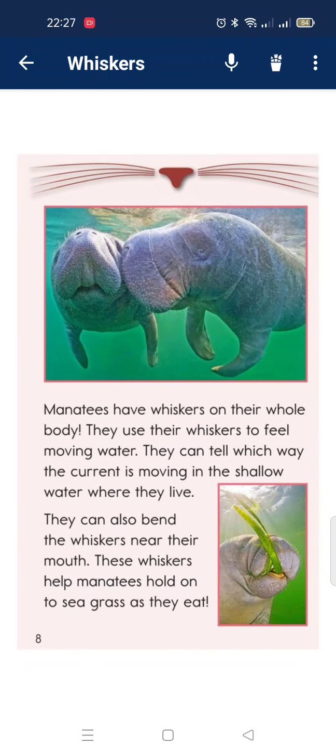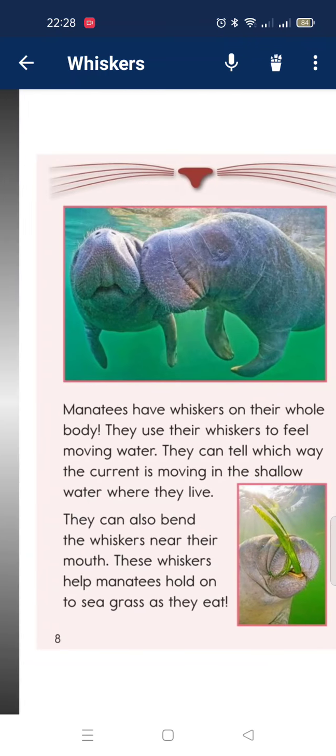Manatees have whiskers on their whole body. They use the whiskers to feel moving water. They can tell which way the current is moving in the shallow water where they live. They can also bend the whiskers near their mouth. The whiskers help manatees hold on to sea grass as they eat.